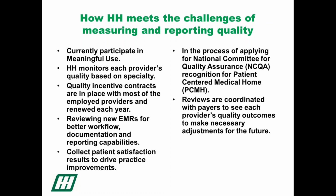We have reviews that are coordinated with different payers to see each provider's quality outcomes to make adjustments for the future, whether it be looking at cost of medications, med adherence, high-risk meds, and then different quality scores if there's things that we need to do with each payer, or if it's just something that we can provide more information to the payer so that it can reflect in their quality as they take care of their patients.